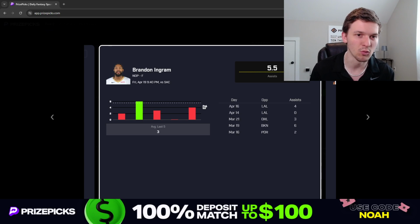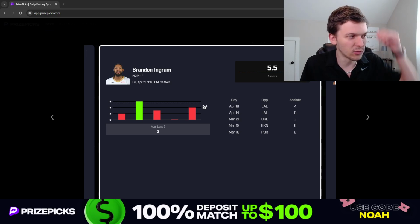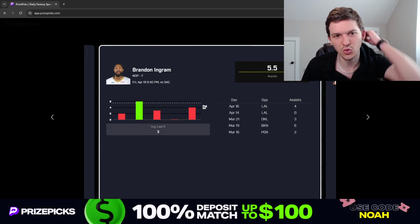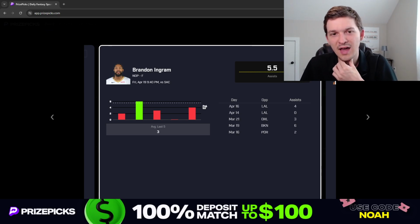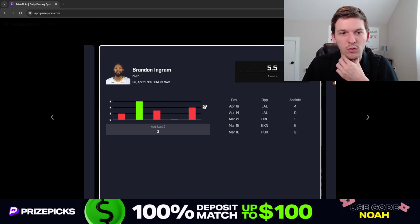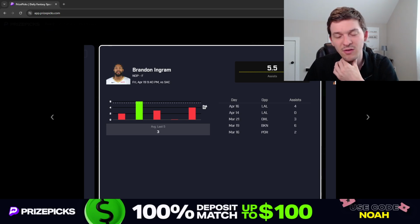If you actually look at the reports, Ingram was going to have his minutes limit raised in that game. He played 23.5 minutes in his first game back from injury, and then they said they were going to raise his minutes limit for their most recent game. Like I said, he only played 25 minutes, but had he gotten those fourth quarter closing minutes, had Jose Alvarado not been playing as good as he was, I think we probably would have seen about 30 minutes from Brandon Ingram. I'm expecting Brandon Ingram to play about 28 to 30 minutes here.